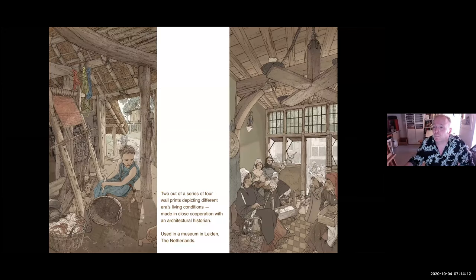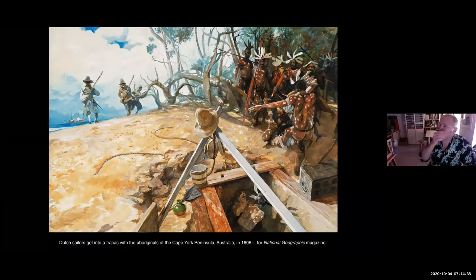For a Dutch museum. What I'm doing now, I'm just showing you the variety of things that I did. I'll come to a story about what makes it so special to actually have to do this, but first, this is still all introduction. For National Geographic magazine. So I don't actually always get to travel the world, but I most certainly get to travel the world in my mind.